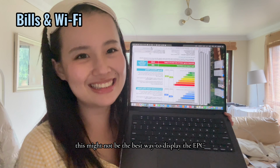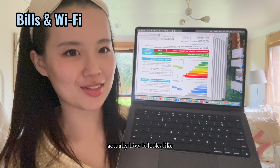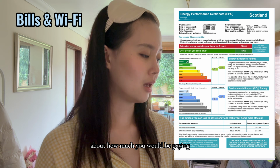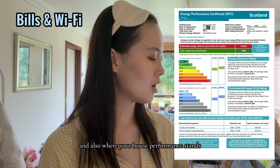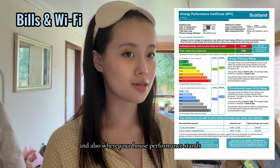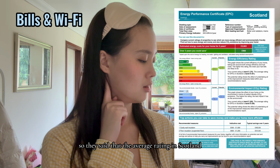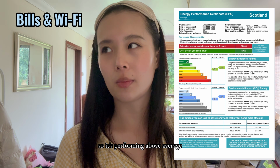So this might not be the best way to display the EPC certificate, but this is actually how it looks. It shows an estimate about how much you would be paying each month. For the past 3 years, they've done the calculations, and also where your house performance stands through all of Scotland. They said that the average EPC rating in Scotland would be band D. My house is band C, so it's performing above average.